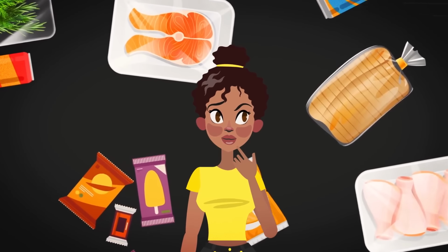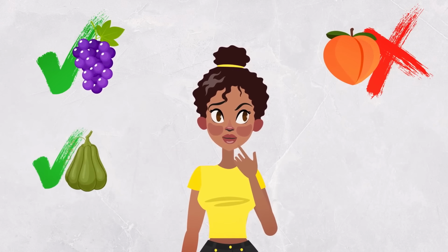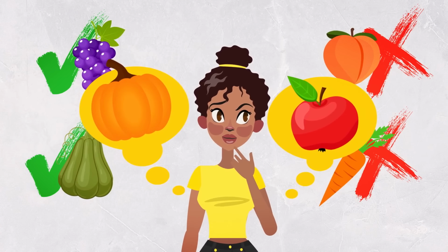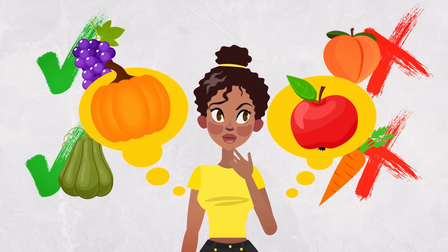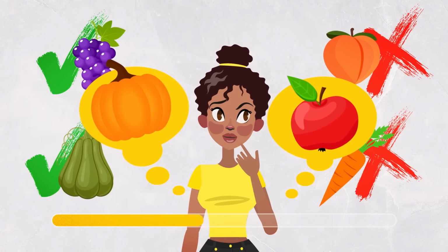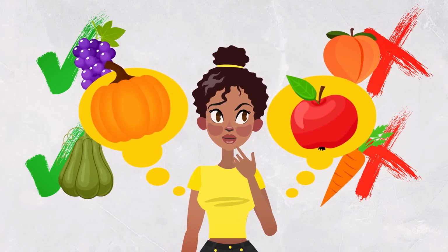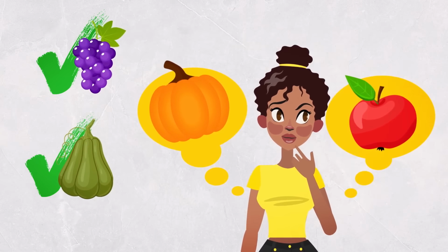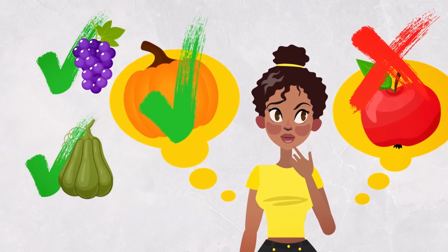Allison is quite a picky eater. She likes grapes, but she can't stand peaches. She's into squash, but she never eats carrots. So now you have to figure out what Allison prefers, pumpkins or apples. This girl may be finicky, but she does have some logic. She only eats things that grow on vines, so she's gonna prefer pumpkins over apples.